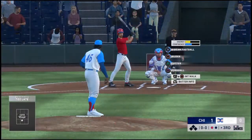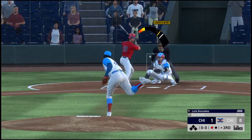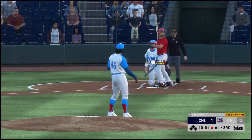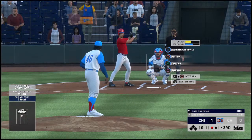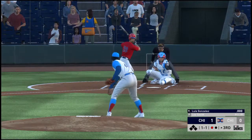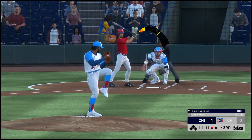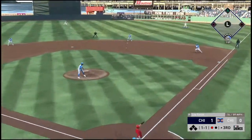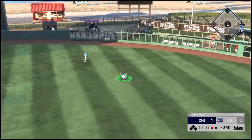Ladies and gentlemen, your attention please. Now coming into pinch hit. 0-1 the count. Here it comes. Fork ball misses. 1-1. Line hard toward right center. And that's into the outfield for a 1-out base hit.